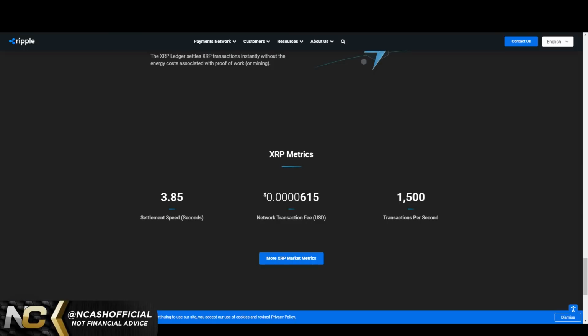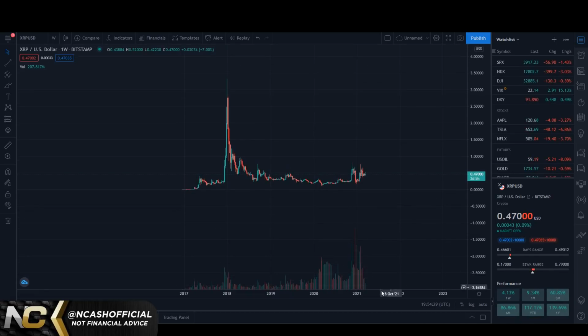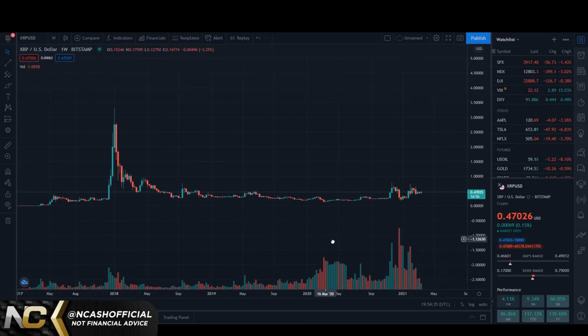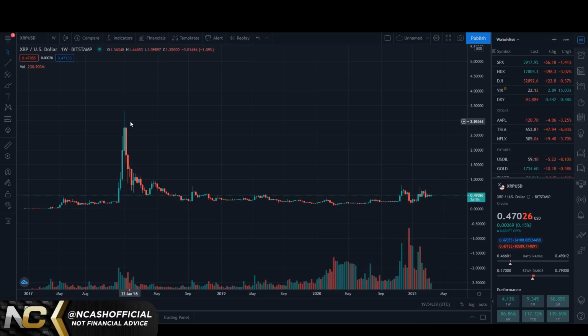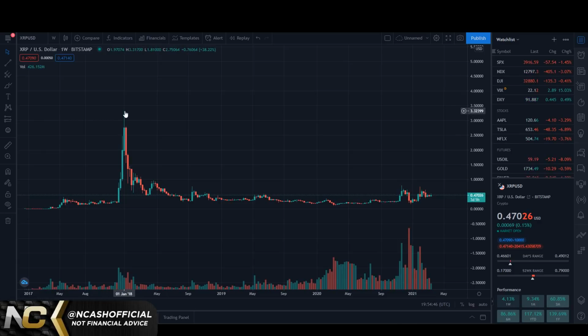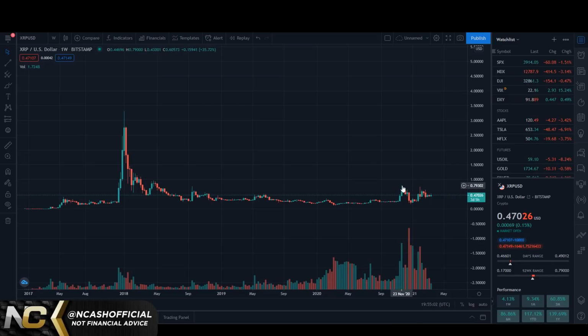So next on the agenda, I want to look at the price chart. This is the price chart on a 1 week basis, and I really want to deep dive into what we're seeing here. We're looking at the point of, hey, where are we going to go? We see back here during the 2017 to 2018 bull run of XRP almost hitting $3.50, and we're trading at 47 cents with our high at almost 79 cents. So where do we see this going?